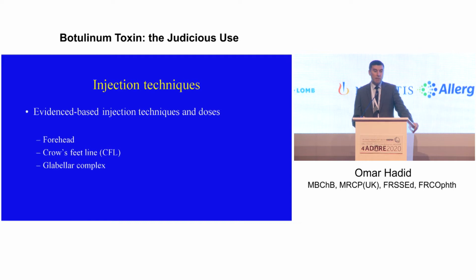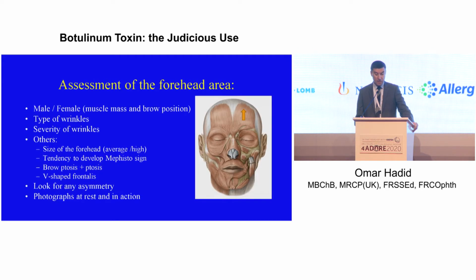During this talk, I'm going to be discussing the 3 commonly injected sites in the aesthetic world. I tried to look for some evidence base, because different people inject different sites and different doses. So it's useful for a beginner to have some guidelines as to how much to inject and what to look for. So I'll start off with the forehead. I think this is probably the most dangerous area, and this is the area that we sometimes turn patients away and advise them against treatment. So you have to really pay some attention to their assessment.